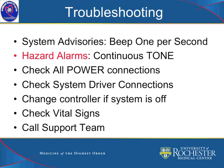Simple troubleshooting related to the system includes recognizing what level of alarms may be occurring. A system advisory, the lower level of alarm, will be represented by the green light blinking and the machine making a beep per second. A hazard alarm, or a higher level of alarm, will be a continuous tone, and the red broken heart will be lit on the system controller.